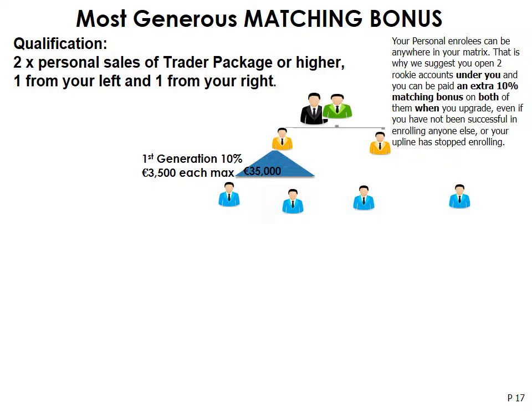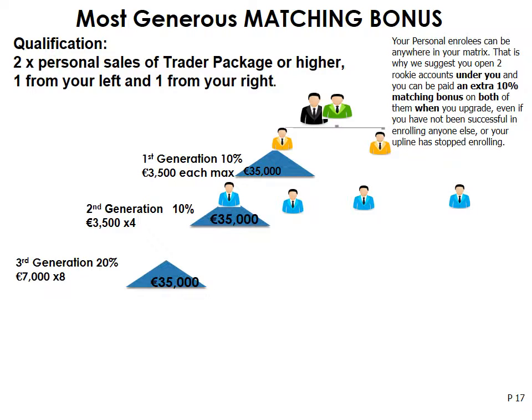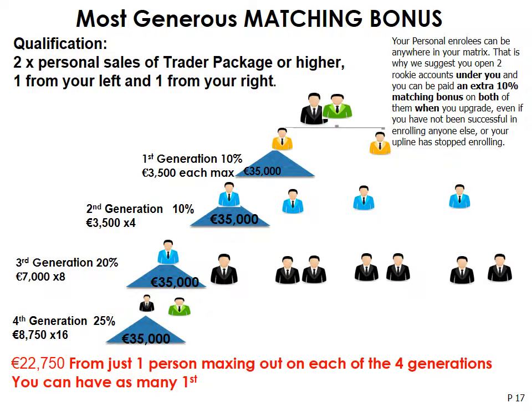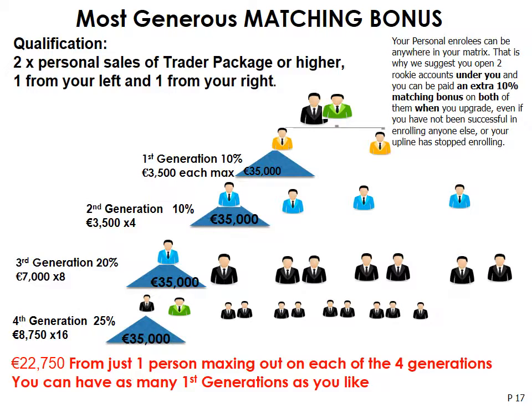So your first generation, you get a 10% matching bonus, up to the maximum of 35,000 euros, 10% of that is 3,500, and another 10% matching bonus on your second generation. And your third generation is 20%. If each one just enrolls 2, this is for illustration purposes only, to show you the power of the fourth generation. And you get €22,750 from just one person maxing out on each of the 4 generations. And you can have as many first generations as you like. At the 4th generation, if you duplicated, is where the real multiplication comes from. Hence the sort of returns we see on the next slide.